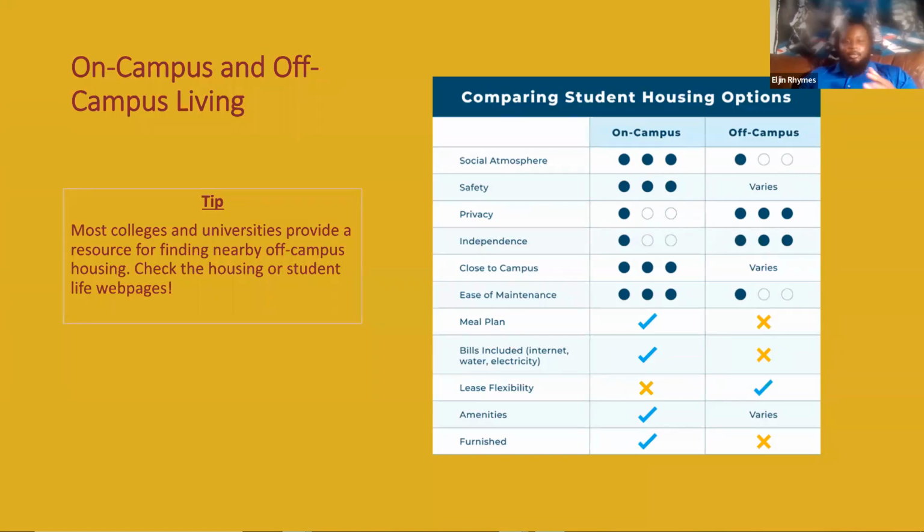All in all, when it comes to on campus versus off campus, please choose what's best for you and know what works for you when deciding this coming into college.